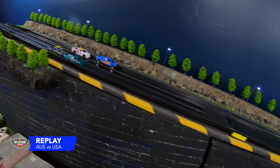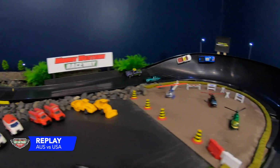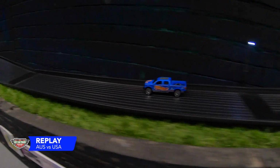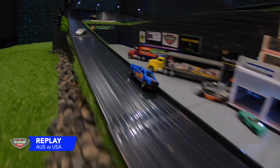Heading to the replay, it was always Po Boy Racing's race right from the get-go. And this is exactly what Team USA needed. They could not afford to follow behind Team Australia. You can see Sebastian Wex coming in behind them, giving him some pressure, but Po Boy Racing pulls away and does what he needs to do.